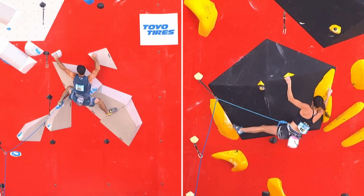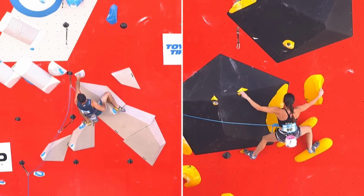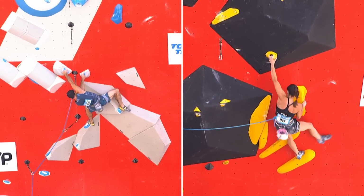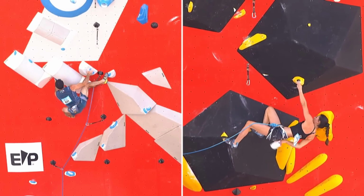Left foot rocks on that slowly as he moves towards the left. Helene, let's see how she does this sequence. She's going to do it as setters intended, with the left hand up. No feet, she spins through, and now she's on the crimps and we'll be able to shake out.